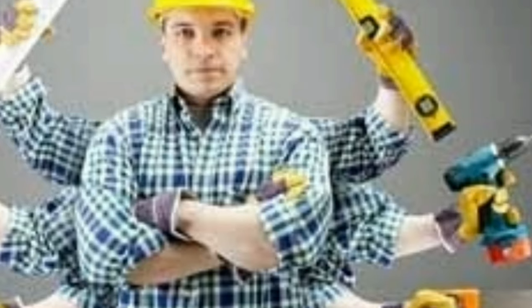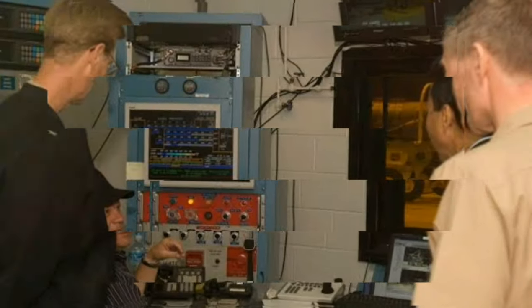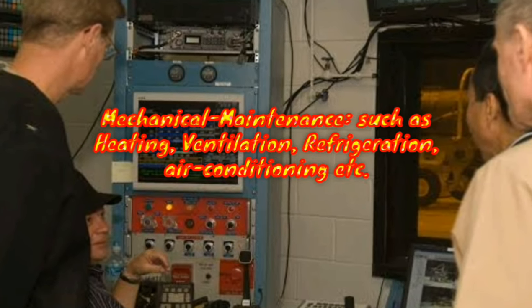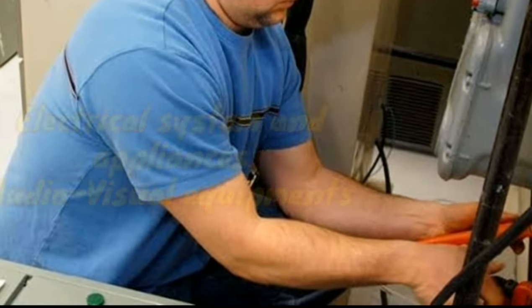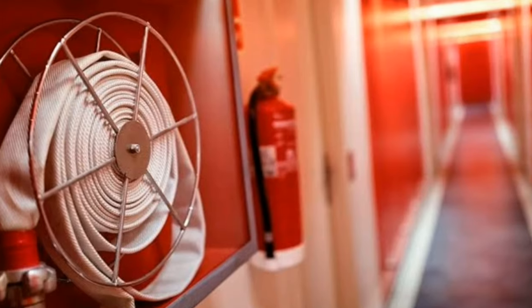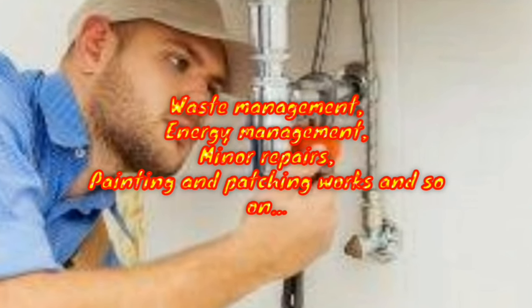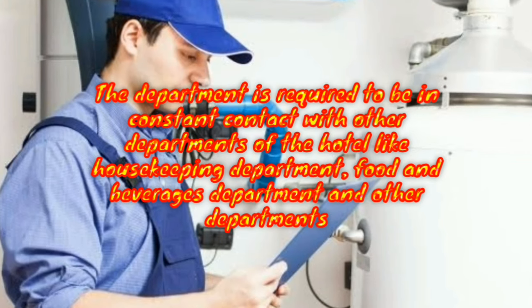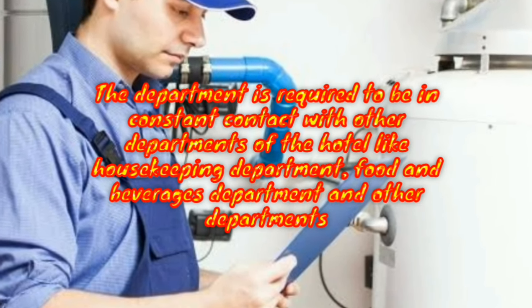Some important works that fall under the department are as follows: civil engineering, care of grounds and swimming pools, mechanical maintenance such as heating, ventilation, refrigeration, air conditioning, etc., electrical systems and appliances, audiovisual equipment, heavy cleaning, communication and networking systems, fire prevention and fighting equipment, waste management, energy management, minor repairs, painting and patching works, and so on. The department is required to be in constant contact with other departments of the hotel, like the housekeeping department, food and beverage departments, and others.